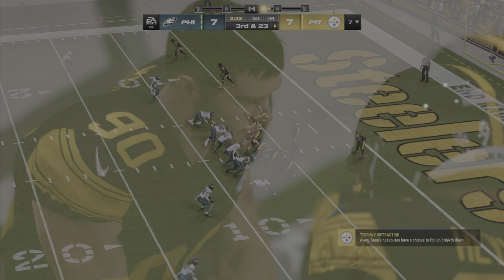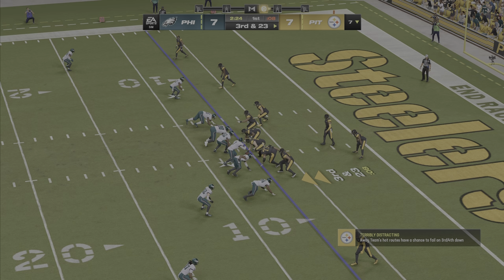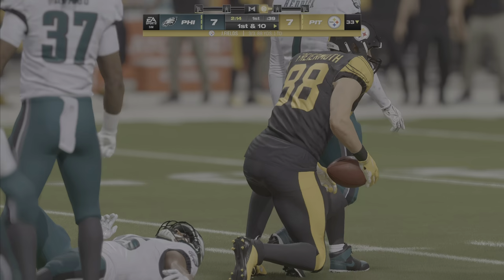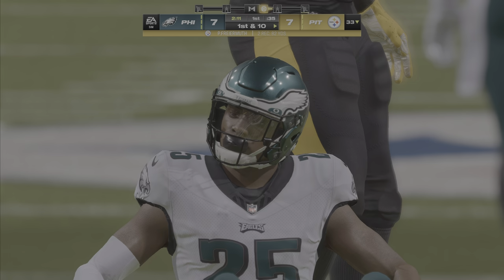The Eagles call on the extra defensive back here as they prepare for a stop on third down. Here's Fields. He's got his tight end, Freiermuth, over the middle, and he's able to get this one all the way past the 30. A real letdown defensively. That was third and a bundle, but they allow the conversion.